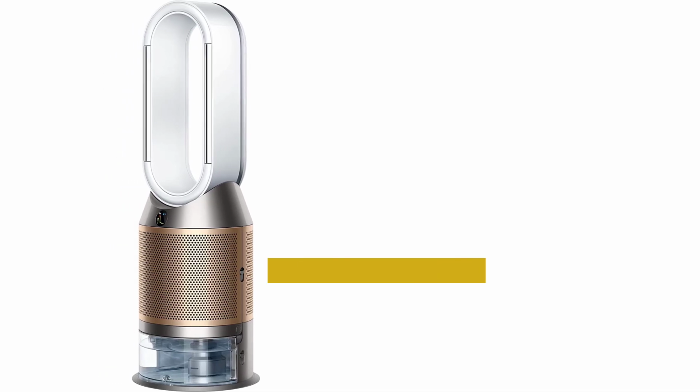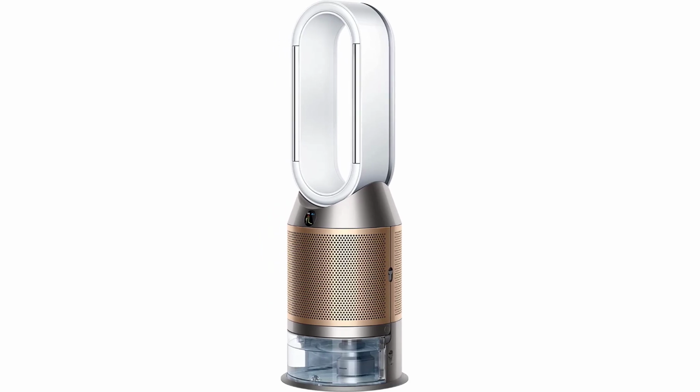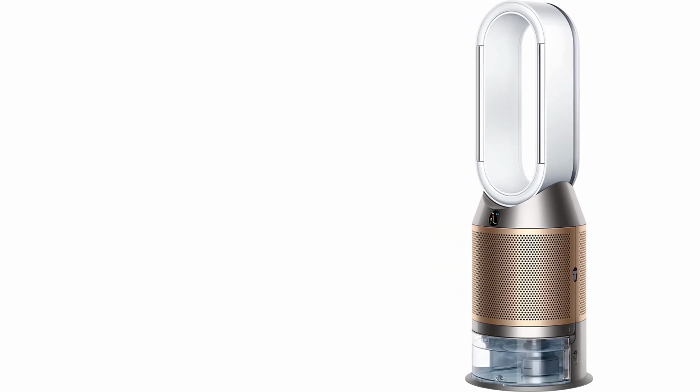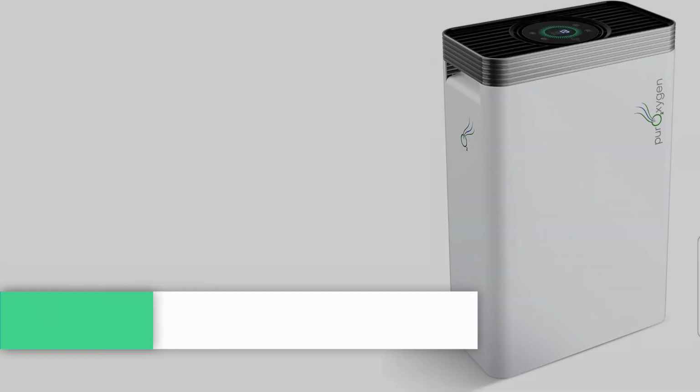If the formaldehyde removal isn't a deal breaker to you and you don't need the heater, Dyson has other combined air purifiers and fans, which could prove more budget-friendly. Have a look at our reviews of the Dyson Purifier Cool Auto React, Dyson Pure Cool Tower, and the Dyson Pure Cool Me. Number 2.